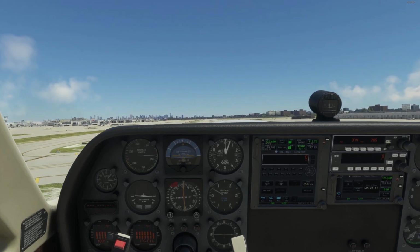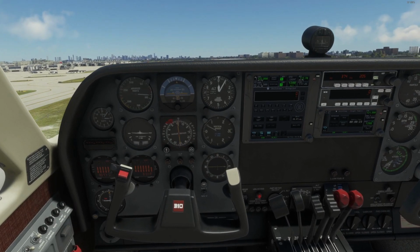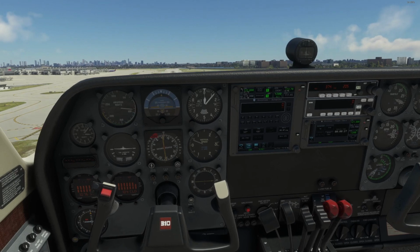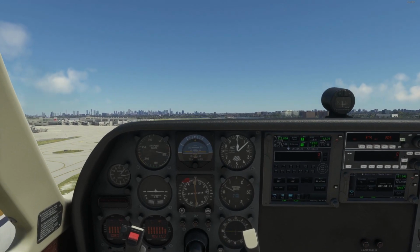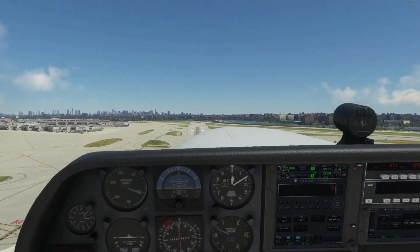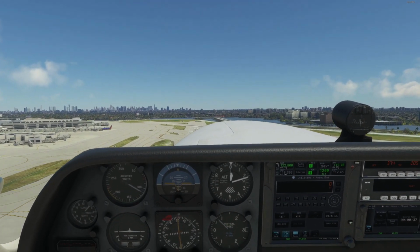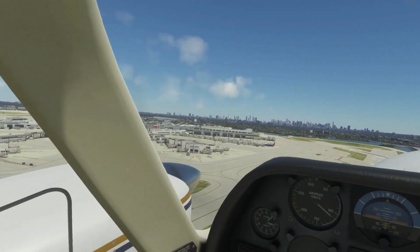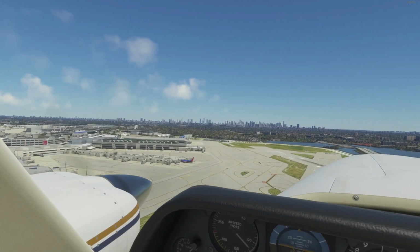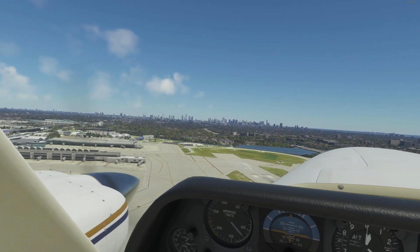Miami traffic, Hotel Alpha Bravo Charlie, light aircraft landing runway 12. Miami traffic, Kodiak 36 X-ray, crossing the field, southbound at 2600, departing southbound, final call, Miami. Miami traffic, American 1706 inbound for landing runway 12, Miami.